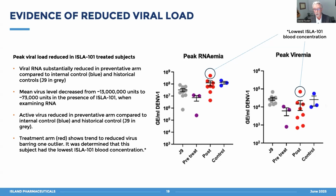If we look in the pre-treatment, this is the purple line right here. These are my three pre-treated individuals. If we look in the red circles here, these are my treated individuals. I think I may have lost my pointer. These are the treated individuals. I think it's clear between the control and the pre-treated individuals, there's a clear reduction. Again, this is a 10 to 15-fold change in the level of virus. If we look over here, this is again measuring active virus, a clear reduction between the control and the pre-treated individuals.